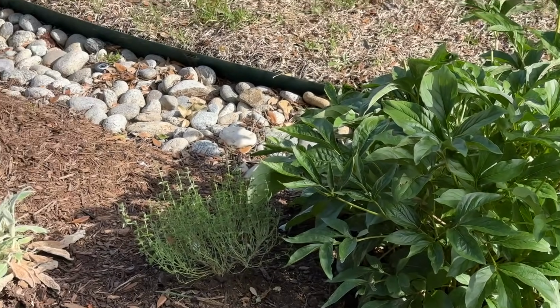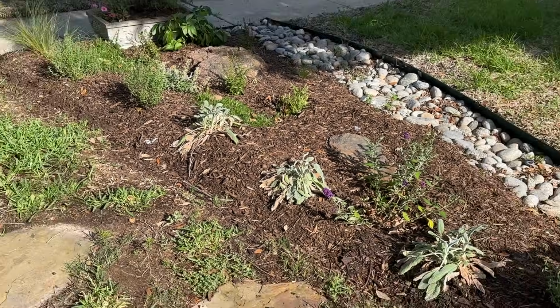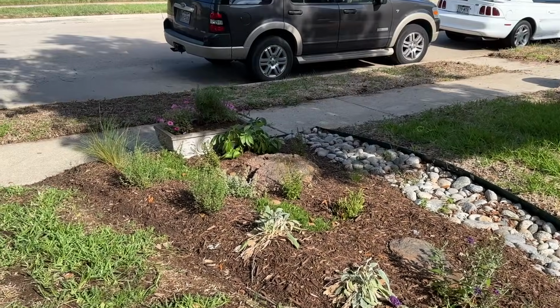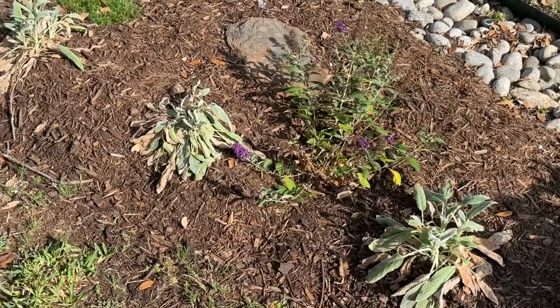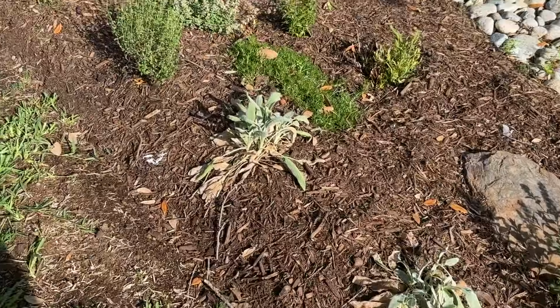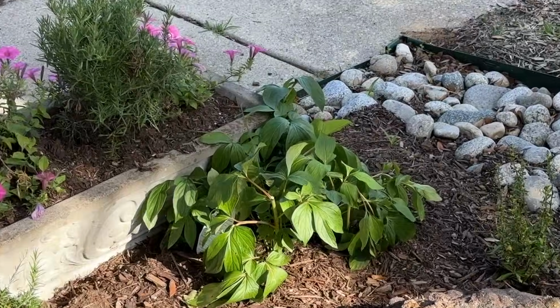Here's another peony. We've added some lamb's ear. I told my husband, I said, the lamb's ear, they do not like water. But when he's watering the grass, they get wet. This is another peony right here.